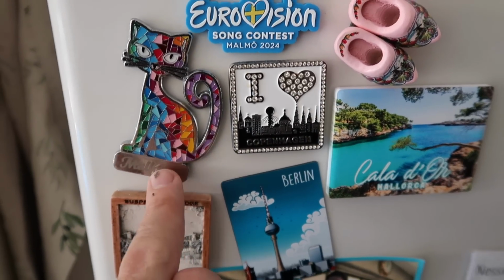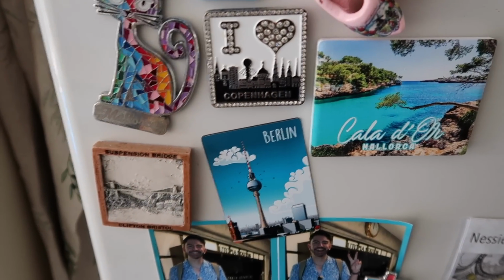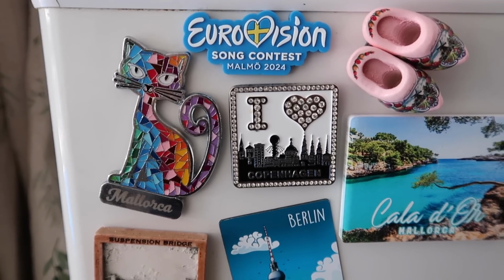And there are a couple of new additions on the fridge. We have the Mallorca magnets joining the collection for this year. A lot of them are still in a storage container. These are all ones from my adventures this year. We have Nessie there as well. So yeah, once I get everything painted in here, I'll dig the rest out.